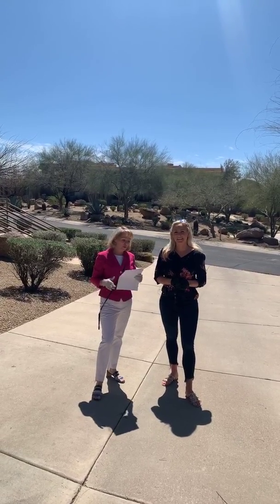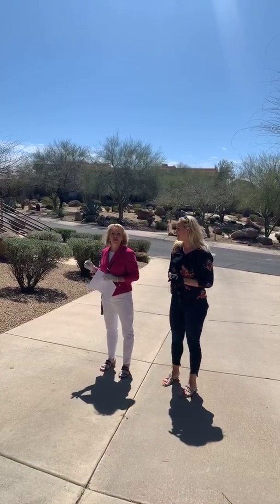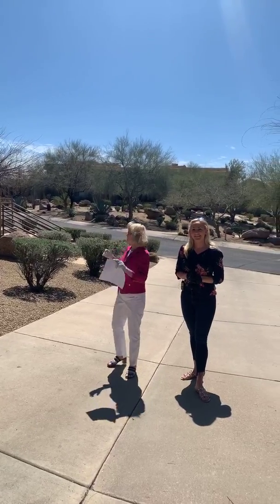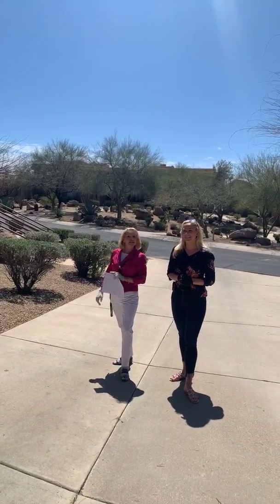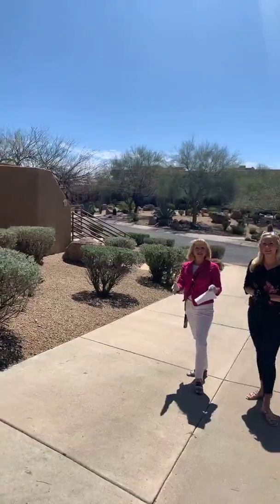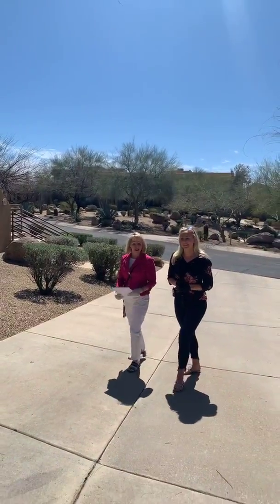The address here is 10222 East Southwind Lane, and we're going to be going to unit number 1023. That unit is in this building right here. This building is building number 5, and we're going to walk up this pathway, and this is actually a driveway, so we can bring you up.